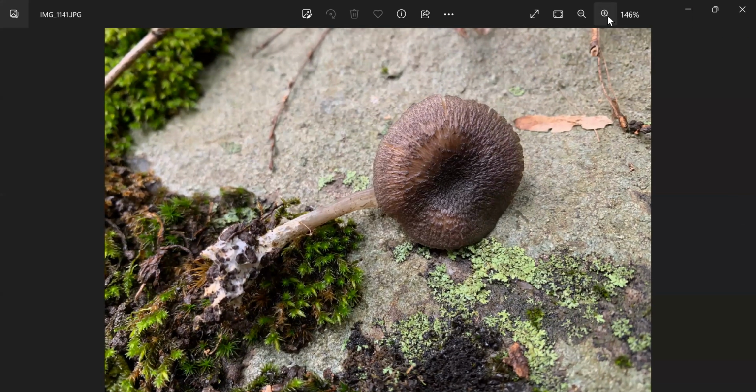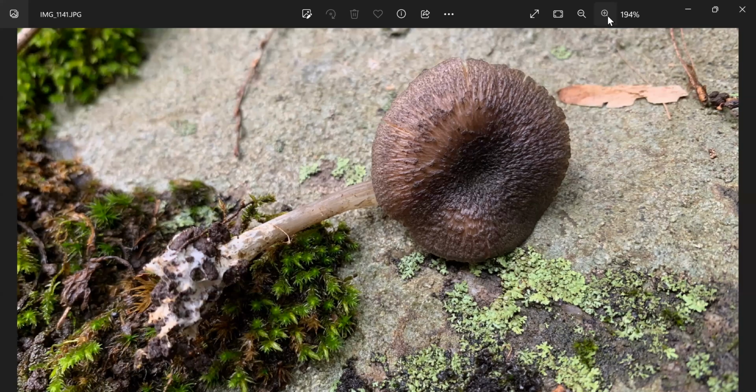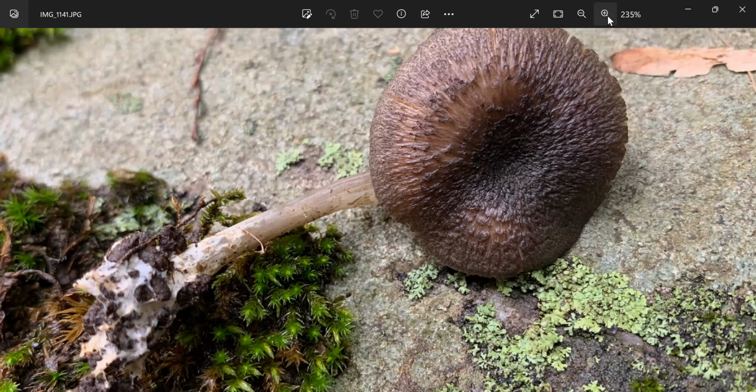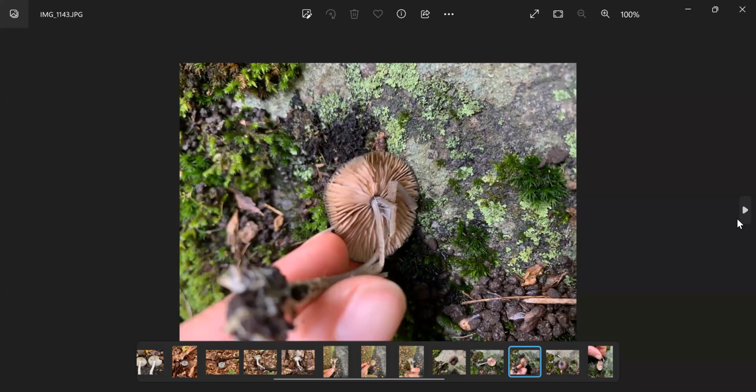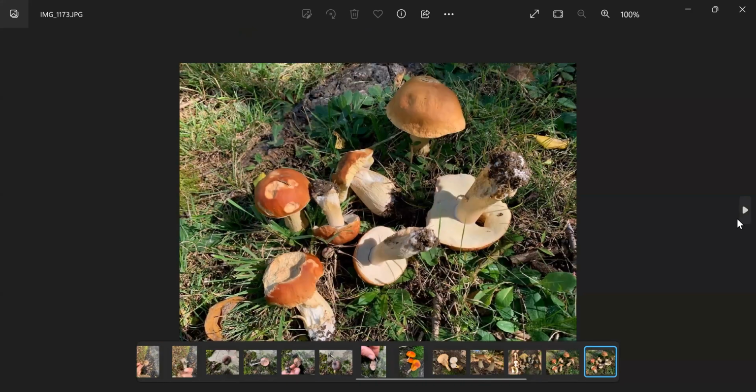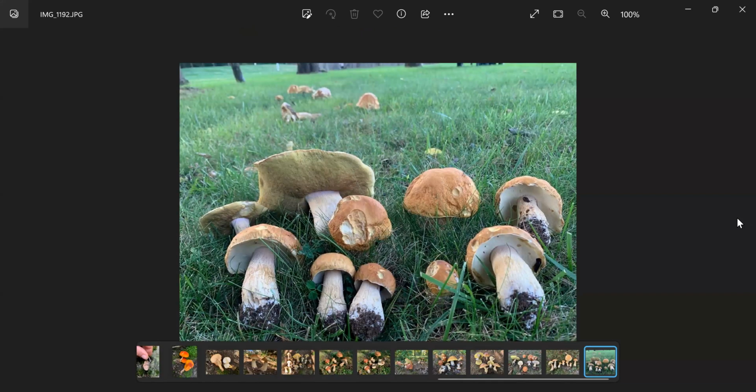Yeah, there's another one. Go ahead and move on. I'm going to look for this name. That might be it. Let me see. Nope, just more Puccinias. All right, I think I'm done.